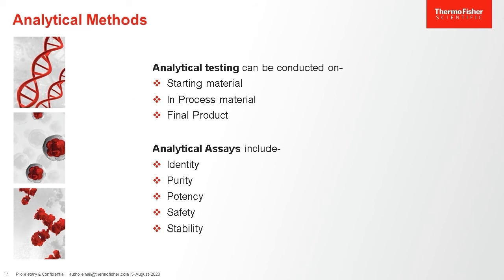For safety, compendial tests are typically used. But in cell therapy, there are a lot of efforts to develop surrogate assays for a quick turnaround time, especially for fresh products. Typically, safety tests include endotoxin, mycoplasma, rapid mycoplasma, and sterility testing such as the 28-day, 14-day, or even a 4-day BACT test.